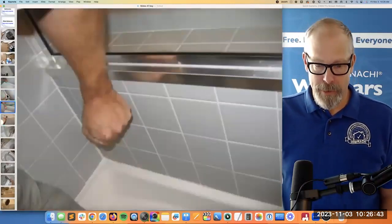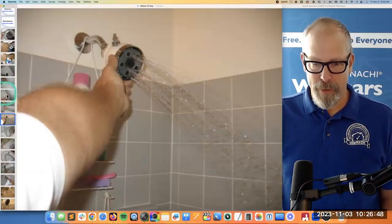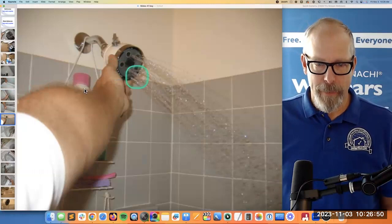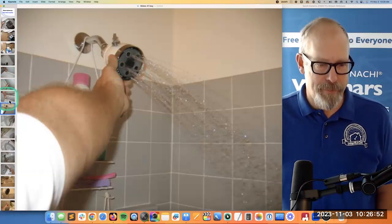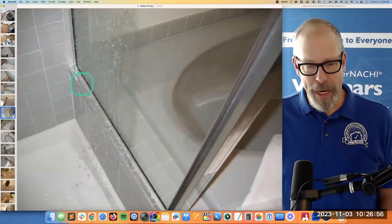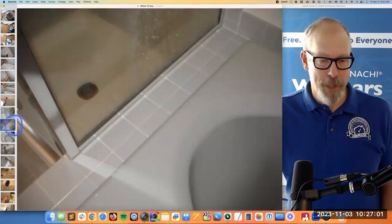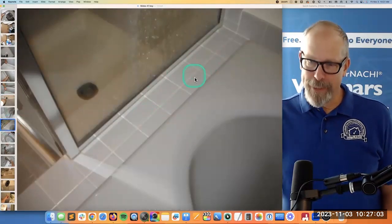Make sure everybody knows that this tile was soft and my hand went right through it. There is functional flow coming from the shower head. Toilet's flushing and filling up. Sink is running and there's functional flow. And I'm trying to redirect the shower head to a corner, trying to make it leak, actually. I'm trying to make it leak right there. And if it leaks, found it.